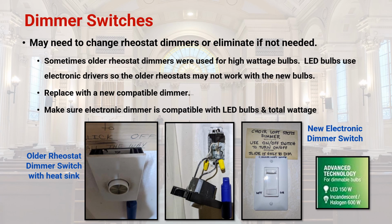Always make sure that the slide dimmer, electronic dimmer, is LED compatible, which 99% of them are, but check anyway. The green label on the bottom right there, that's from a dimmer package. It says right on there, LED up to 150 watts. So just double check before you purchase.